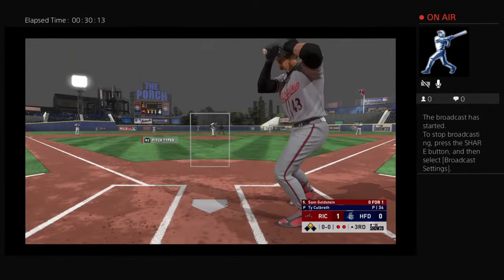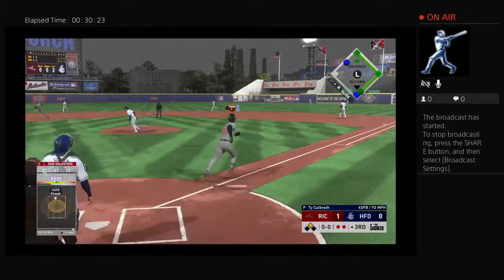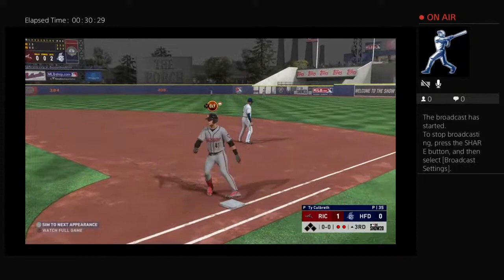Into the box now, Sam Goldstein, runner in scoring position with two gone. Goldstein. First pitch on its way. High fly ball out to straightaway center. Melendez is going to have room out there as he puts this away to retire the side.